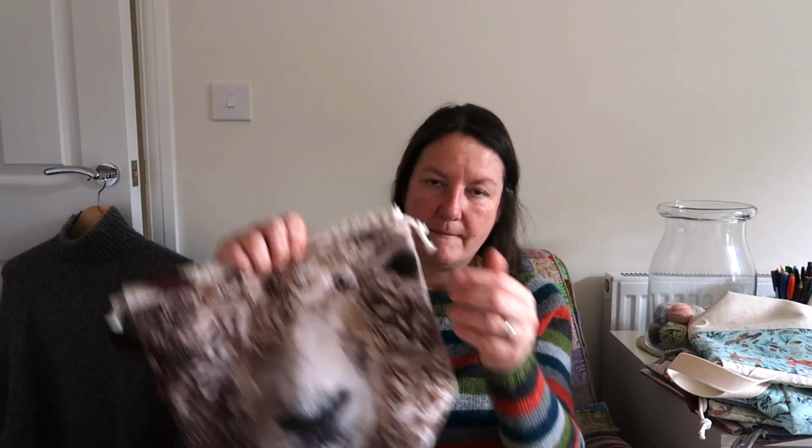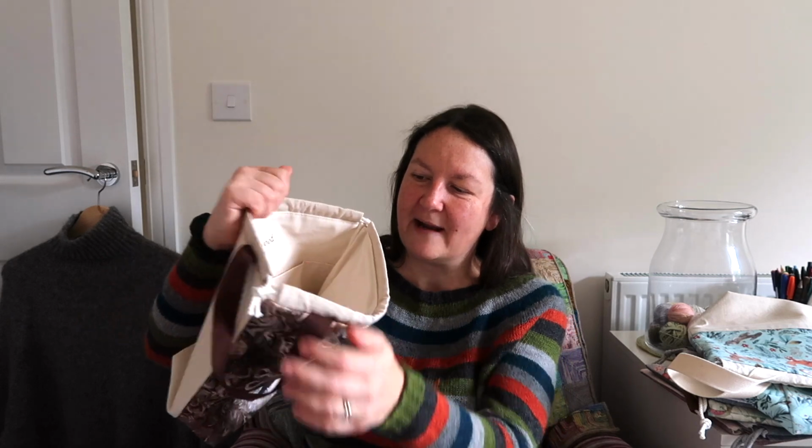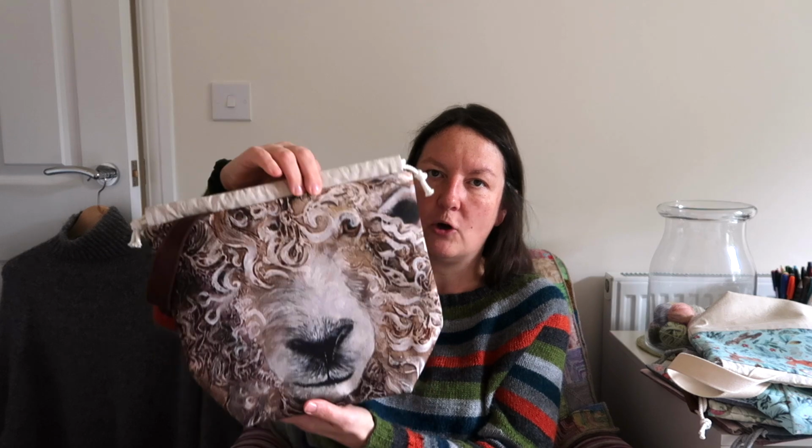And then the other midi that I've got is one of my sheep bags. I don't have any of these available quite yet, but I will be adding some more made to order options into the shop probably later this week. I've got loads of fabric, but I just have to measure how much I put in the shop to allow me to manage my workload.